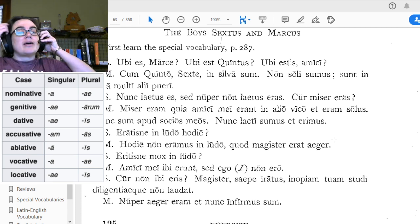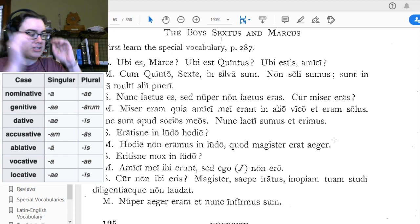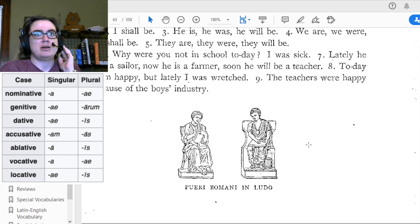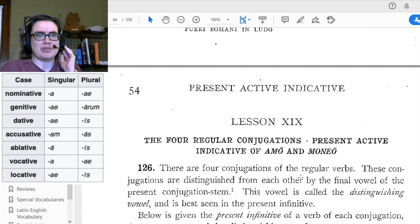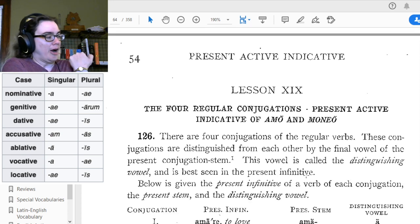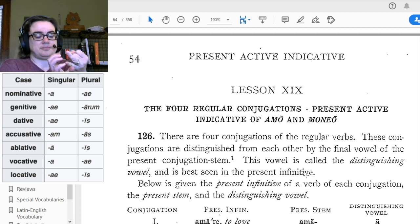All right. I apologize for all the interruptions today, but we've learned some forms for to be. Pueri Romani in ludo. Roman boys in school. Romans weren't big on school, so it's okay. Alright, we got through irregular demonstrative adjectives, the irregular unus nauta adjectives, and the forms of to be.